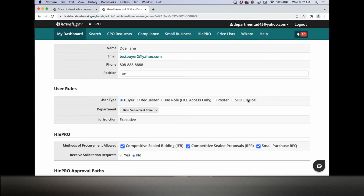You won't see SPO clerical. That is only for SPO. I'm just logged in as an SPO user right now on this test site, but you will see poster when you log in. And the poster role is specific to only HANDS. And so if you assign this poster role, then the user will be able to post solicitation notices or awards in HANDS, but they won't be able to do anything in HIePRO. If you give them the buyer role, then they are a buyer in HANDS and HIePRO.